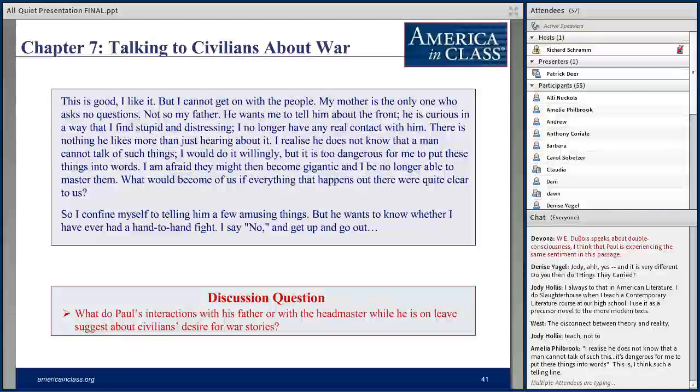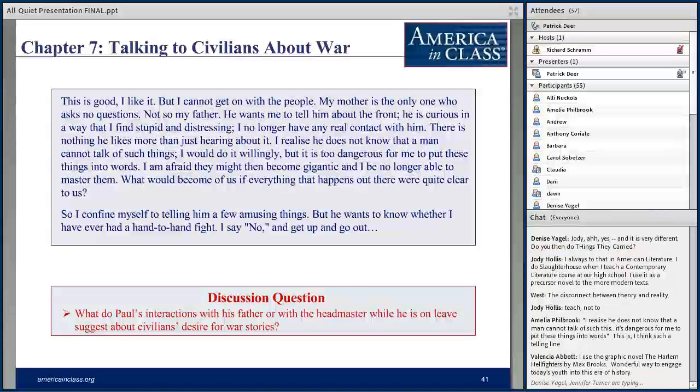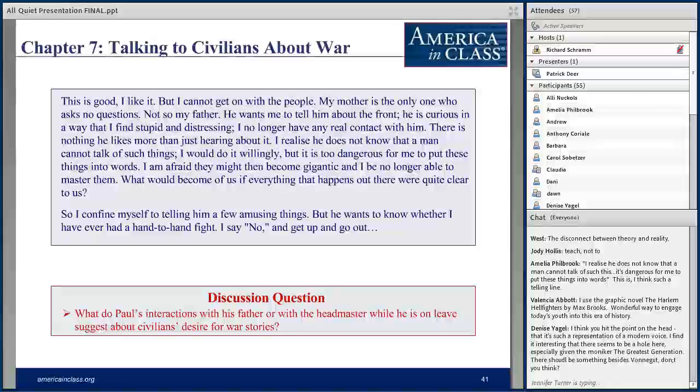What a heartbreaking moment. "My mother is the only one who asks no questions, not so my father. He wants me to tell him about the front." But he discovers that he can't even talk to his father about it. It's not just about a sort of generational thing. I think it's very important to bring up this question about how a soldier, veterans, talk to civilians. "I would do it willingly, but it's too dangerous for me to put these things into words."